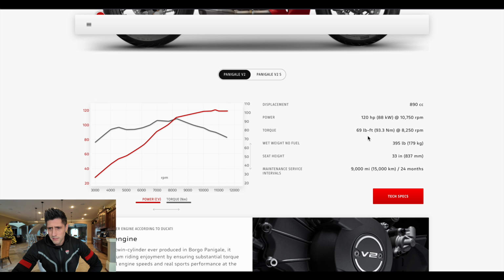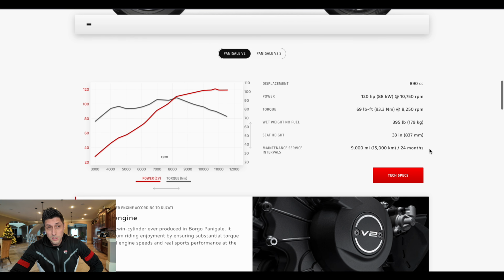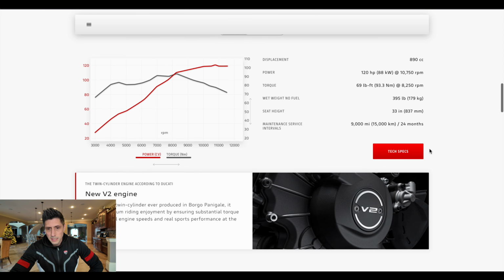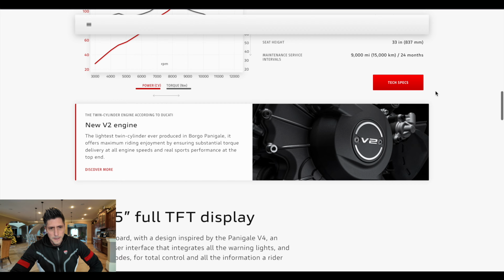Torque, 69 foot-pounds at 8,000 RPM, so that's good. Wet weight without fuel is 395 pounds. This is probably a 4.5 gallon gas tank, so you've got to probably add 40 pounds with a full tank of fuel, which is still pretty good. 430 pounds-ish is pretty good. And then you get the maintenance service intervals, 9,000 miles, so basically change your oil once a year, which is pretty nice. There's stuff all about the engine.